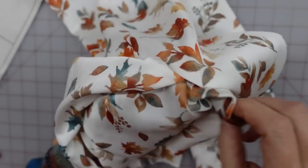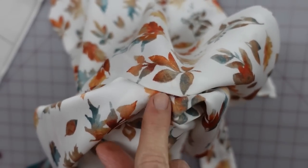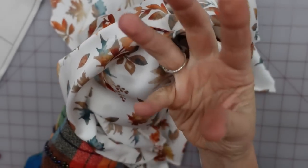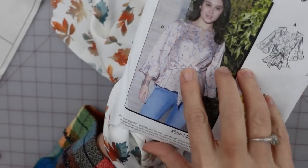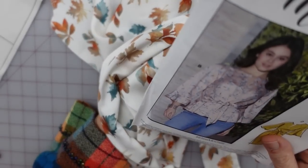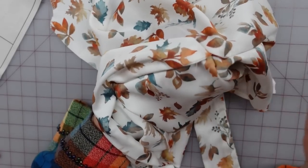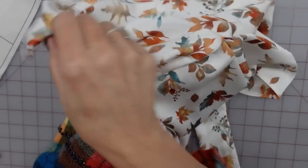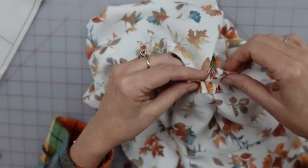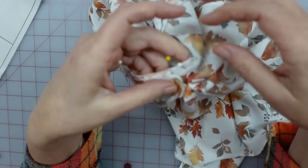Okay, so this point right here, you have no idea what that is, but this is the point I'm concerned about. It's where everything is coming together right here. But looking at the diagram, that's where the knot of our tie is. So even if it might get a little bit off, it's not a big deal because the tie will cover it. But what I'm concerned about is it's a little open, okay?